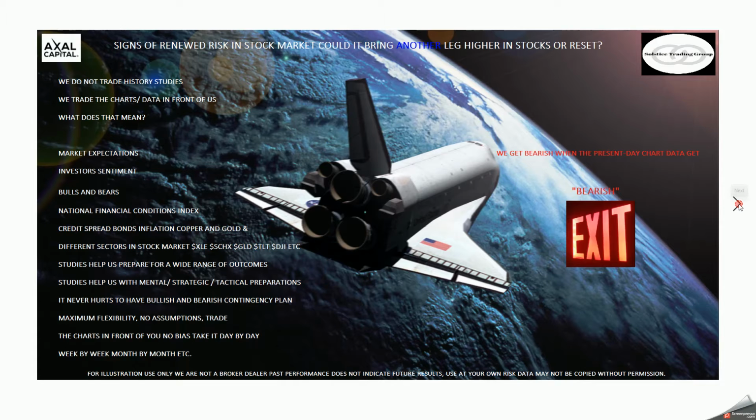One more chart, and here you can slow down your video. This is why I said that we have to take a look at the overall market to see if there's going to be another leg higher or bearish. We get bearish when it presents itself in the charts and the data in front of us. And this is when we are, in case of a retirement account, we do not know how to hedge. Some people don't. They trade only to the long side. So they have to take some of their position out and put money in cash in order to buy a lower position. And here's the reasons why.